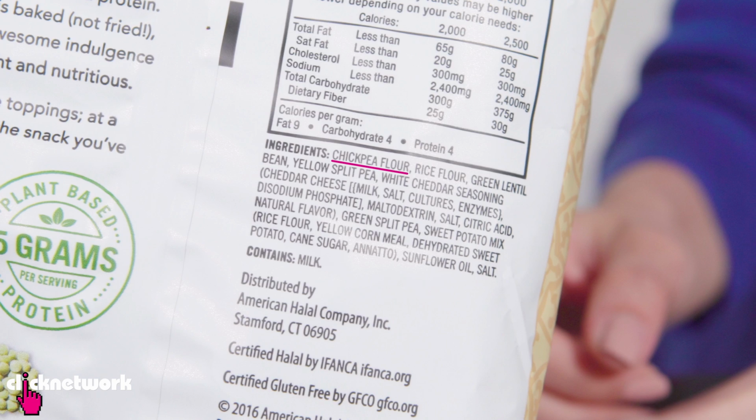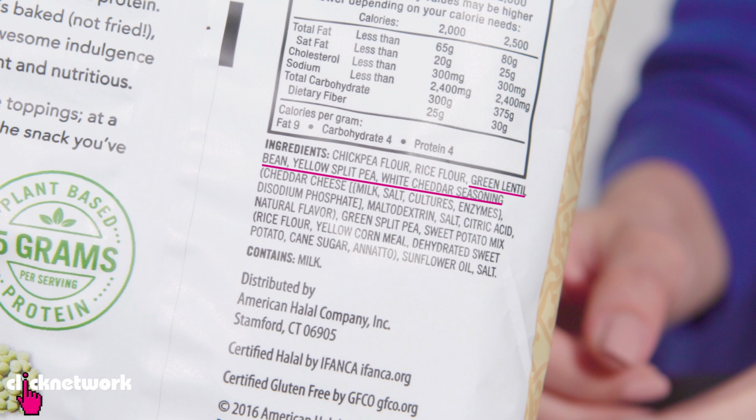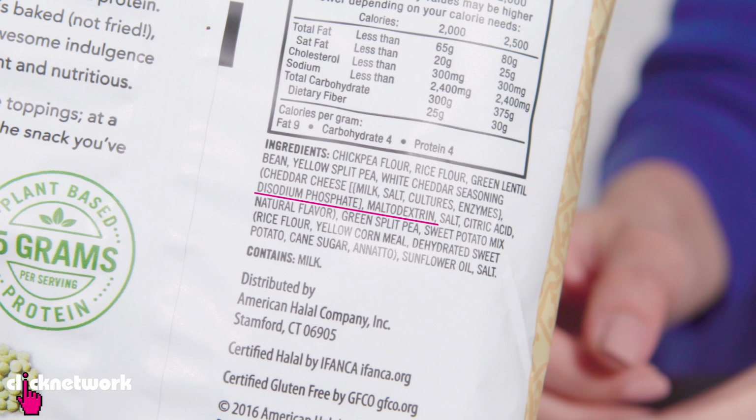Okay, tell us. The first ingredient is chickpea flour, but interestingly, the second ingredient is rice flour, which was never mentioned in any part of the packaging. And only then is it followed by green lentils, yellow split peas, and then white cheddar seasoning, which again is filled with lots of words that a layperson would not understand.